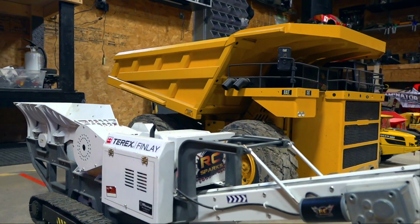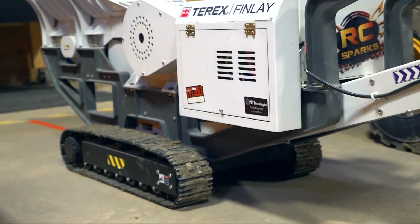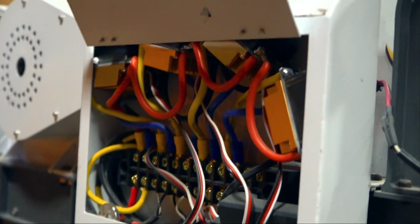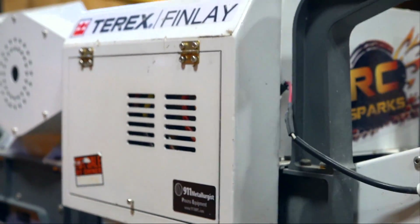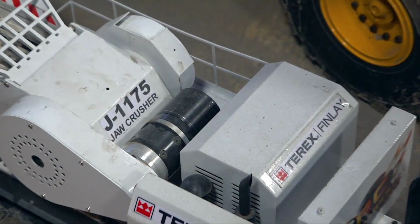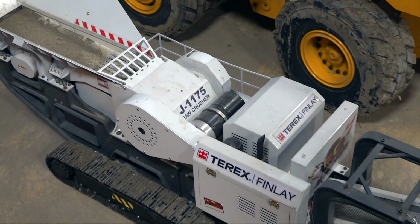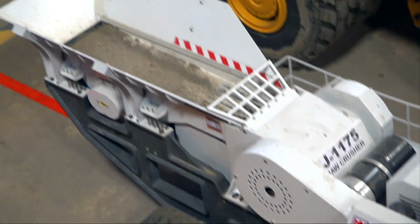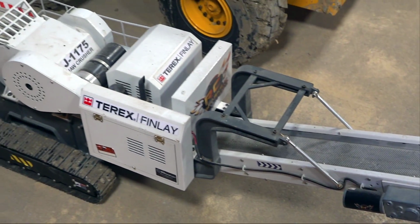The Rock Crusher. So many people find this to be their favorite unit. Runs on tracks. 5 separate ESCs, my friends. Look at this. Ta-da! Can you believe that? There's 4 ESCs right there, all for brushed motors. Plus, there is an ESC on the inside for this large brushless motor that runs the actual jaw crusher itself. Plus, part of those ESCs run the tracks and the multiple conveyor belts that help separate all the crushed rock.